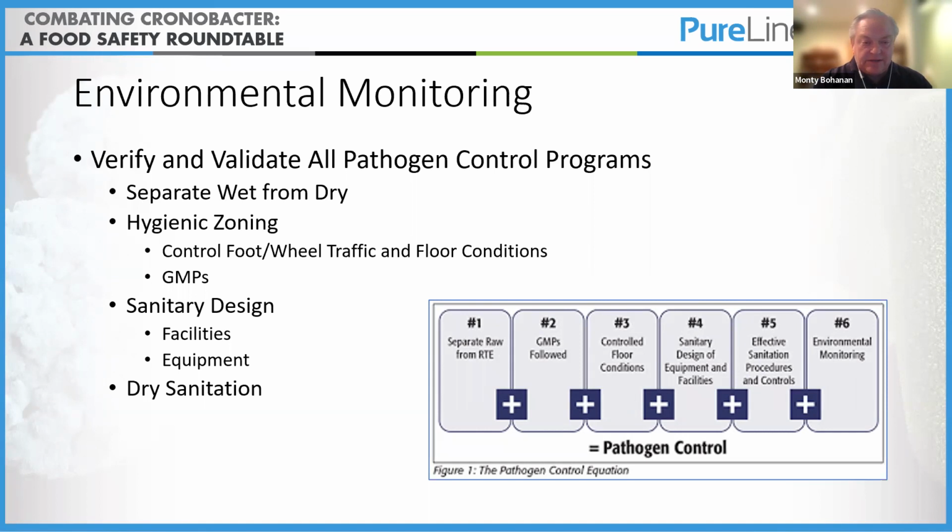Sanitary design is, as Joe mentioned and showed some great examples of issues in different plants, critical. So you have to pay attention to the facility and the equipment both. You have sandwich joints and things you have to worry about, making sure you minimize all those things. You have to make sure your facility is completely sealed up. Again, air is a great transmitter, a way for moving bacteria around, and with Cronobacter, we have seen that you have to have your facility completely sealed up. It's going to get in, it's ubiquitous, and it's outside. We don't want it inside.